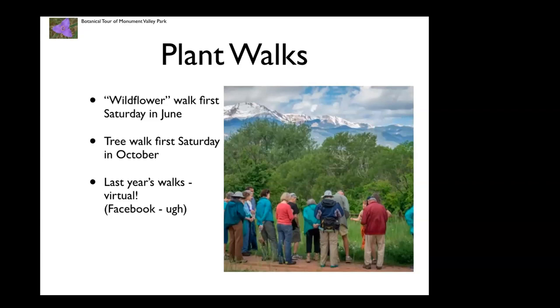They posted it out on their Facebook page. I'm not a Facebooker. Part of what drives me nuts about Facebook is you read something and then you come back and it's not where you thought it was. It can't be placed in chronological order. But it seemed to work for them and they were happy about it. The tree walk was a little more interesting because the trees are there all the time. It's not something blooming each week.